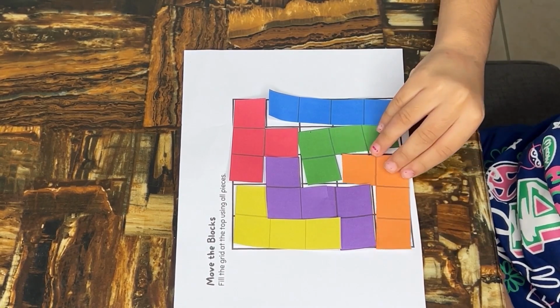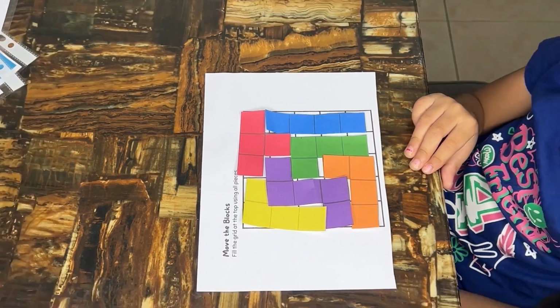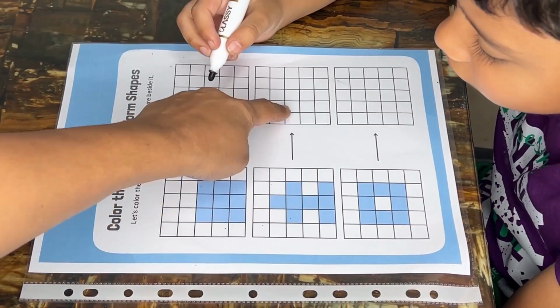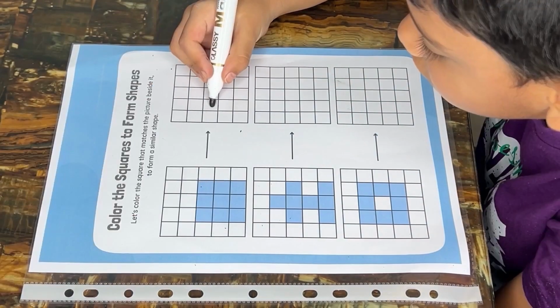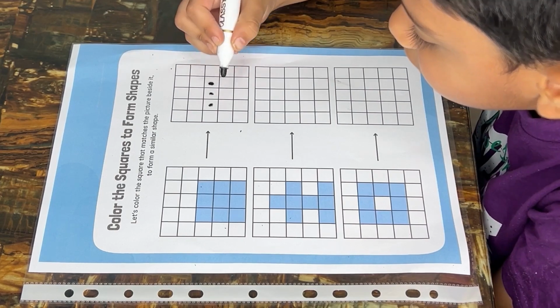Remember to adapt the complexity of the challenges based on the age and skill level of the children to ensure a balance of challenge and enjoyment. Color the square to form shapes. Instruct the children to color the squares in a way that when combined they create the defined shapes.